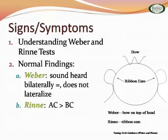The normal findings when you do the Weber, the way to think about it is you tap that tuning fork, and see how you put a bow? We're doing pediatrics, so we have to make this fun. You've got a bow on top of the head, the W, okay? When you tap that tuning fork and you put it in the middle of the head, like a bow on top of their head, it should equally lateralize to both sides. That's normal. When you think about the Rinne, that is the one when you tap it and you put it on the mastoid, and once you stop feeling the vibration, you put it to the ear, and you should still hear vibration. So that means air conduction is greater than bone conduction, AC greater than BC.